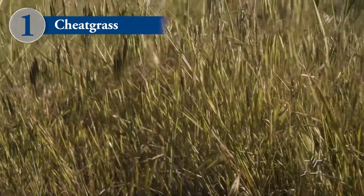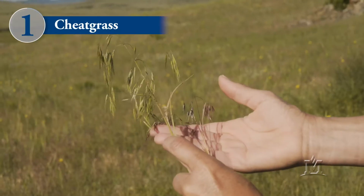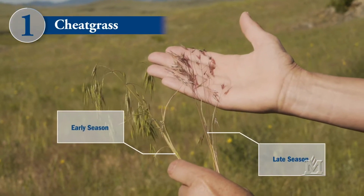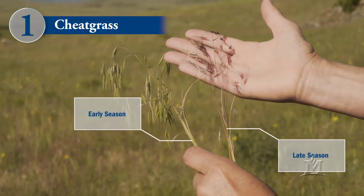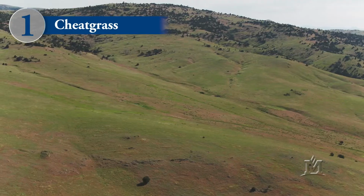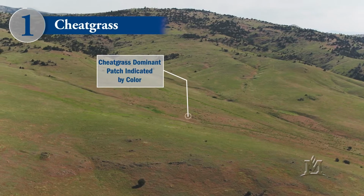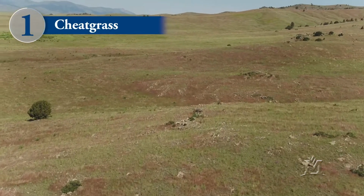Cheatgrass, also called downy brome, is the most widespread annual grass that's invading in Montana. Cheatgrass tends to mature earlier than the other 3 annual grasses, and when it matures, it turns from a greenish color to a reddish purple color. This usually happens by about mid to late June, and at that time, cheatgrass becomes very visible on the landscape because that reddish purple color shows up in stark contrast to the greenness of the perennial grasses that are on the landscape.